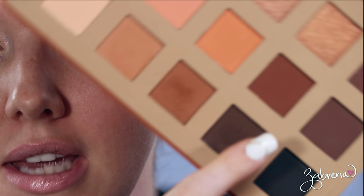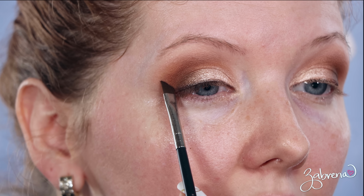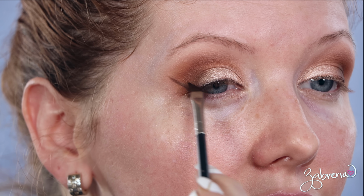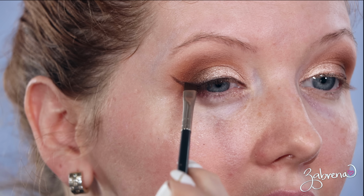To complete the eyes, I'm taking this dark brown from the bottom of the palette, and I'm going to use it as my eyeliner, and I'll also create a little bit of a wing with it too. And so the way I do my wing is I simply line it up to the outer edge of the eye, use the brush, this is the MAC 263 brush by the way, and I will just fill in the tail and connect it back to the lash line, and voila! Trust me, it took me years to make it look that easy, so if you don't get it the first time, take it from somebody who's been there. Keep practicing because it will come to you.